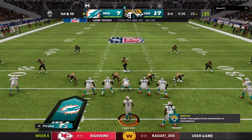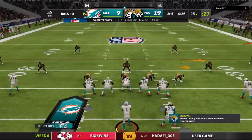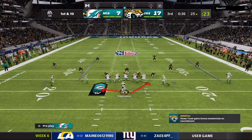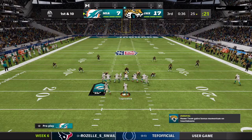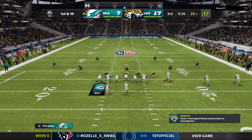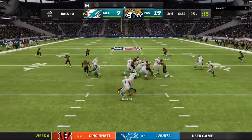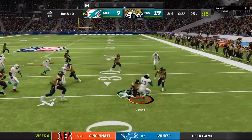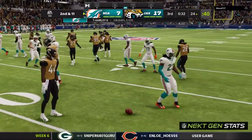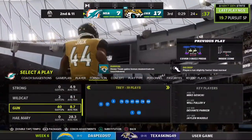Dolphins at the line, ready for their next drive. They trail by 10, 17-7, as they come up on a first and 10. They'll try and start the drive with Gurley, and he will lose yardage and be backed up to the 24. Officially, it's a one-yard loss. That's going to bring up second and 11.